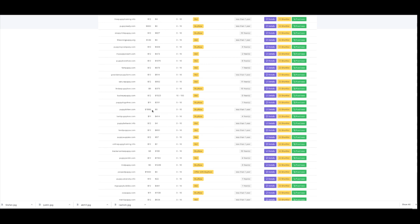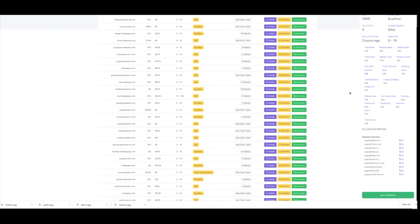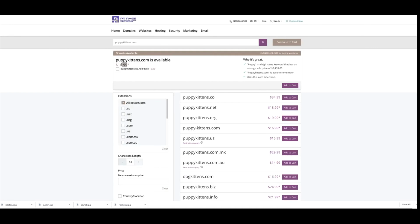Now, I can understand why somebody who owns that domain would want to sell it for that price. It's a good domain, but check this out. If I come across to the details section, it's going to run and see if we can find some traffic backlinks. This particular domain doesn't have any, but have a look at this. Puppy Kitten is on sale for $1,999. That's nearly $2,000. No information, no backlinks. But Puppy Kittens is available, and I can buy that literally right now from the PR Rage system, and I can pay $16.99. Isn't that an amazing thing?